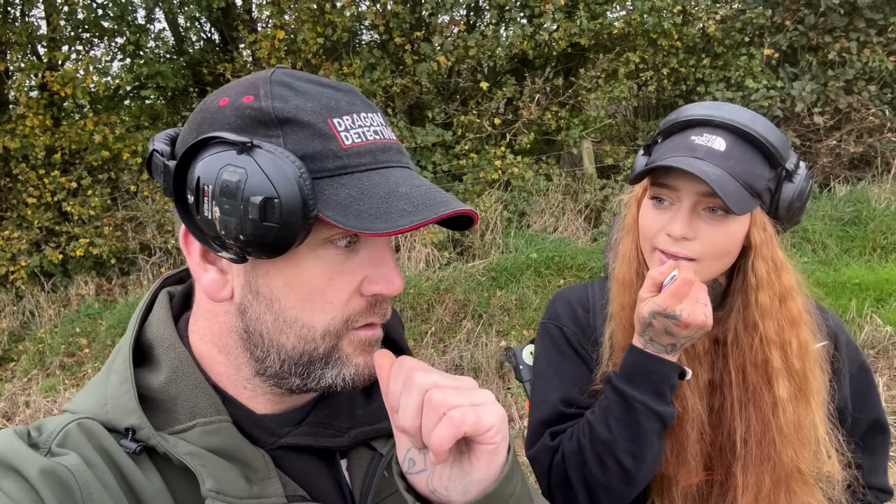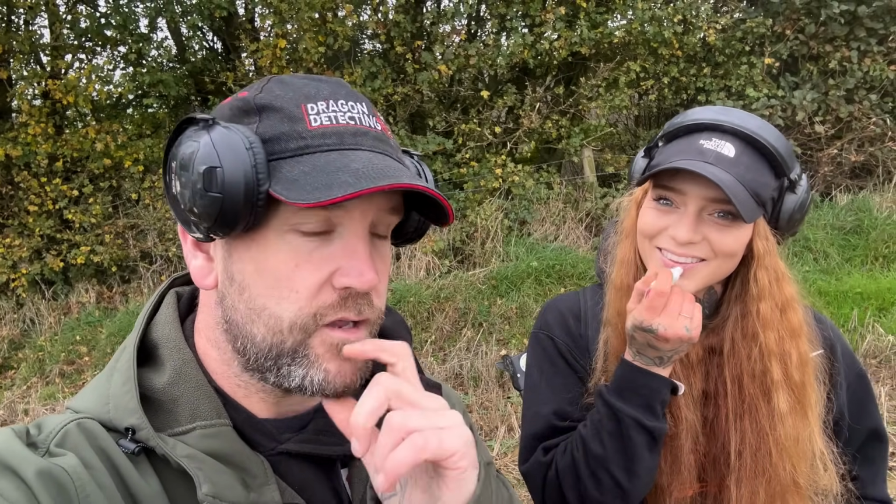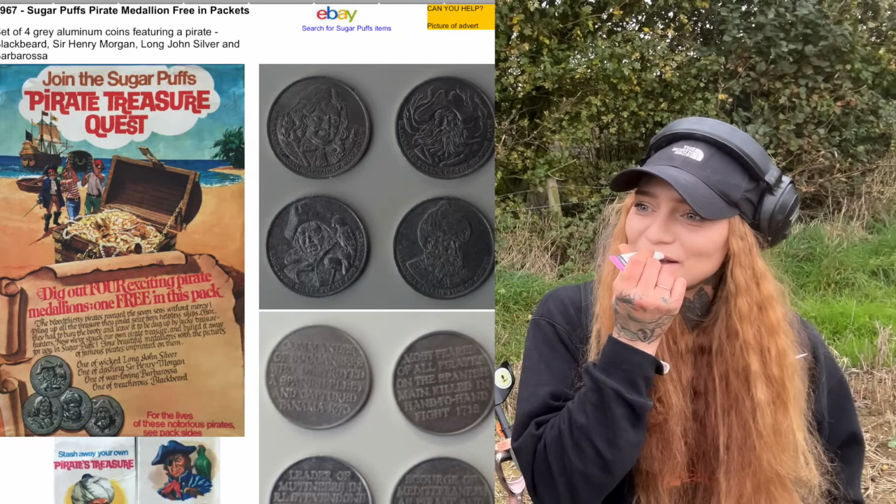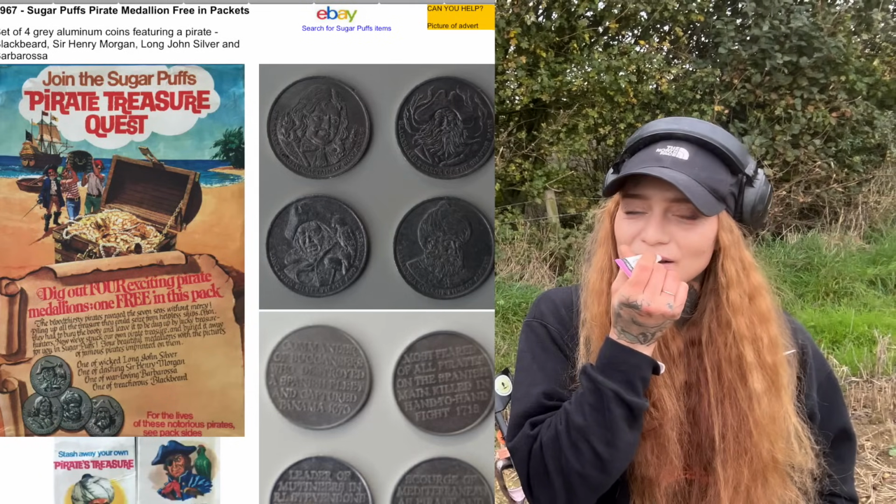I want an update on that Blackbeard coin I found on my last video. I've done some research on it and apparently it came from Sugar Puffs cereal from the 1970s. So it wasn't actually Blackbeard's treasure. Technically it was, because it said. Apparently they come in a pack of four and you can collect them. They had all different pirates on them.